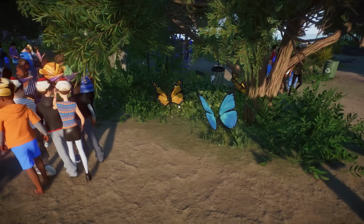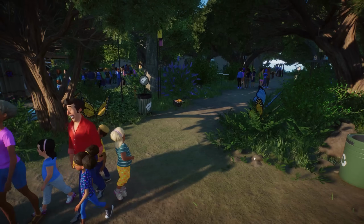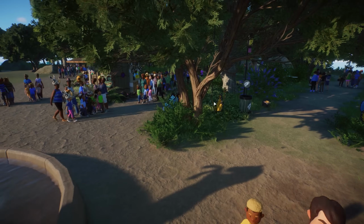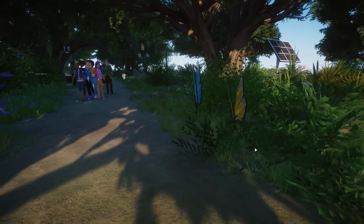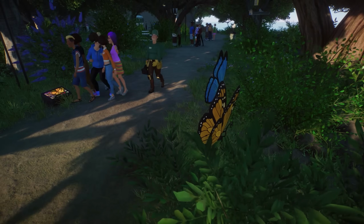And also I did add these beautiful signs here of the butterflies to give the guests more of an idea, like, okay, you are now entering a butterfly garden. Keep your eyes out to see these beautiful blue morpho and monarch flying around here. And I like it. It's such a cool little sign, and since it moves a little bit, it definitely gives a really nice ambiance here.